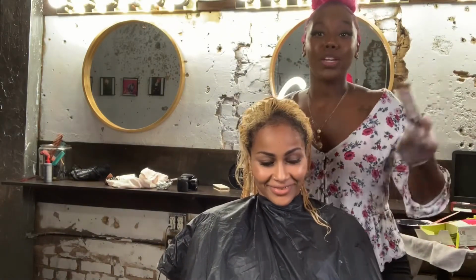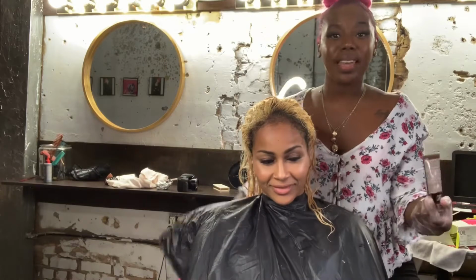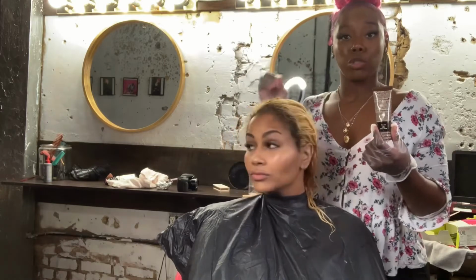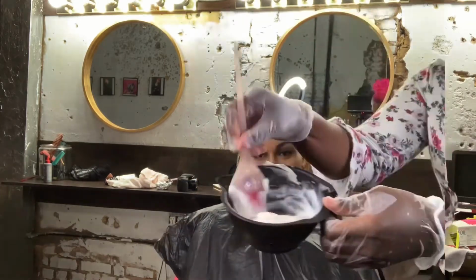You guys are probably wondering, why am I using a 12 on her hair if her hair is only level 8-9? So the reason why I'm using this because this is a lighter color, right? Her hair is darker, and the 12 is actually gonna lift her hair a lot more red, and it's gonna be a little bit safer than me just lifting her hair with bleach. Also, it's gonna deposit and take away a lot of the yellow and add in the neutral tones that she wants. She wants to be ashier, so that's what we're gonna make her, a little bit ashier.